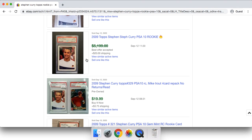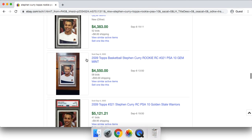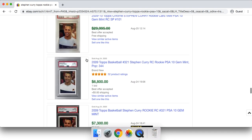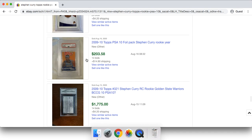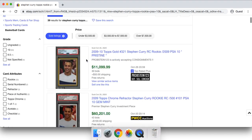People are going to be very hyped up about that, and demand will be back into basketball cards, and when basketball cards have demand, Stephen Curry will definitely go up. If he has a big season along with Klay Thompson, I think it's a great buy. This guy's already a 3-time champion. He's already a back-to-back MVP, first unanimous MVP, best shooter in NBA history. So that's definitely things you want to think about.